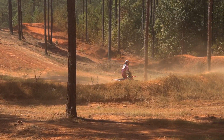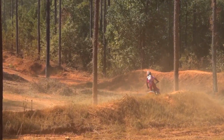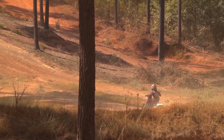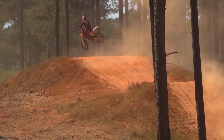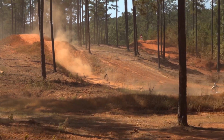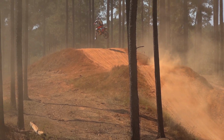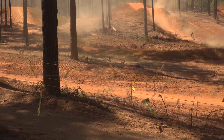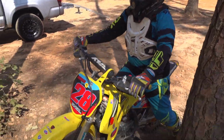He's got to slow down for these guys to hit this jump. He's got to make sure they clear it. Here he goes, here he goes. Come on, buddy, you got this, go! Nice. All right, guys, you're gonna take the RM85 out on the pee-wee track real quick like old times.